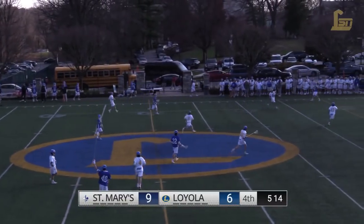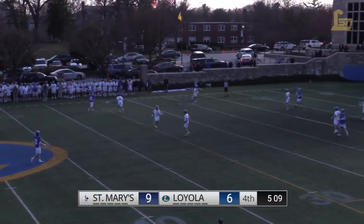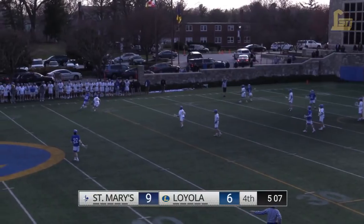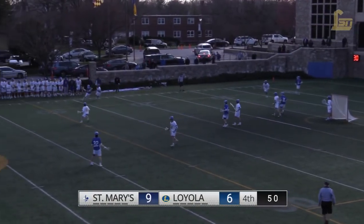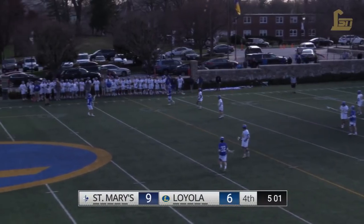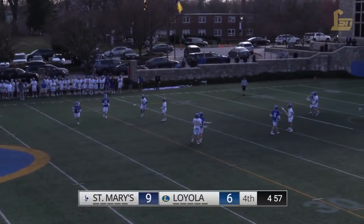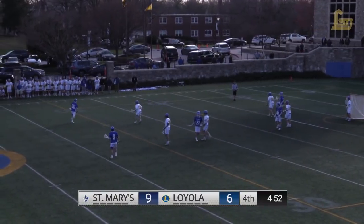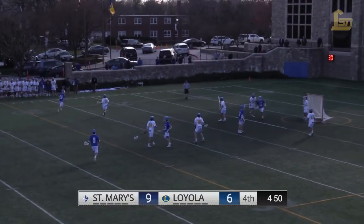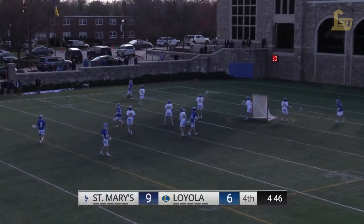You don't want to let those home games get out of hand. And if Loyola doesn't come out with a big stop here, it's going to be tough to crawl back into this one. So Bohannon's going to get the ball up top for the Saints. St. Mary's is absolutely in no rush, no sense of urgency. They're going to hang on to that 3-point lead, and they're going to melt the clock down as far as possible.